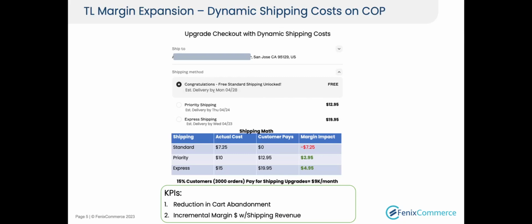The better way to do this would be, looking at a similar example, to do active rate shopping in the checkout, which dynamically takes into account where your inventory is located and what carrier services are at your disposal, and ultimately shares that information dynamically without touching the free shipping or standard shipping. The reason you don't want to touch it is most of your marketing promotions are tied to that. So absolutely keep doing that.